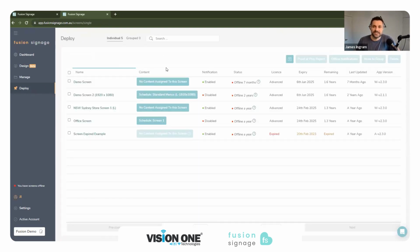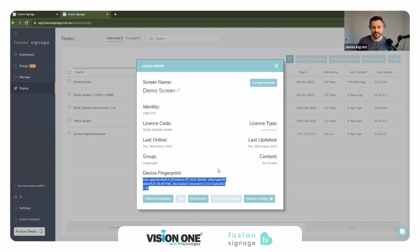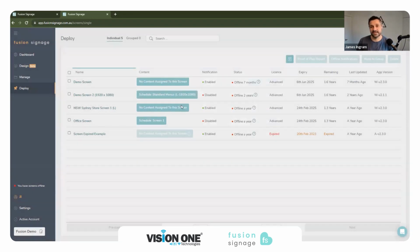Finally, we've got the deploy section. This is where all of the screens are added. So depending on how many licenses you need, how many screens you've got, this is where you can see a bunch of information about it. Typically, our customers don't really come in here. It's probably more for James to go in and troubleshoot. There's some information that we can get about the device fingerprint, when it was last online, stuff like that.